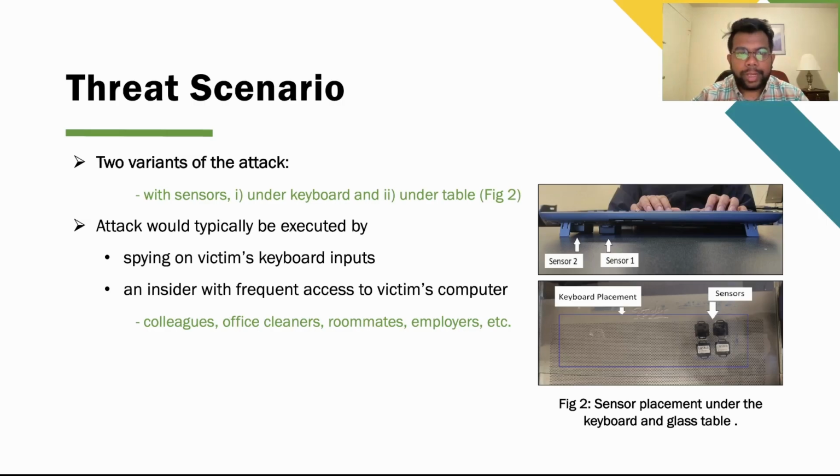We have two variants of the attack. The first one is where we place the sensors under the keyboard, and the second one is where we place the sensors under the table. This is to spy on the victim's keyboard inputs. This can be considered an insider job, so we assume that someone such as a colleague, office cleaner, roommate, or employer can place the sensors under the victim's keyboard or the table.